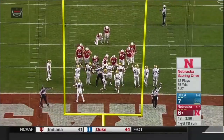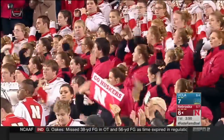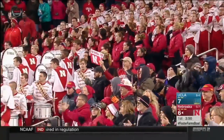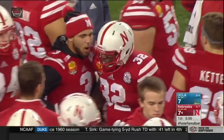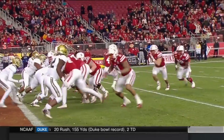So Amani Cross cracks his way in there, his 6th rushing touchdown of the season, the 28th of his Husker career. And here's Drew Brown to try to tie this one up. Out of the hold of Sam Foltz. Snap down, the kick is up, and the kick is good. And the Huskers have tied it 7-all, 3:50 to go in the opening quarter.